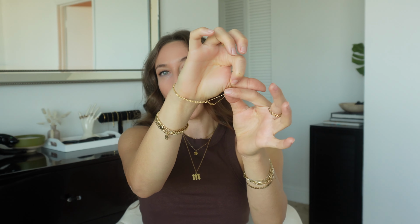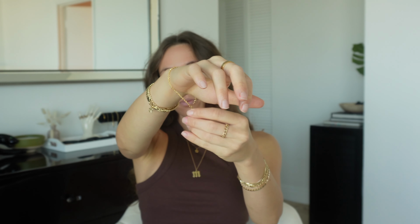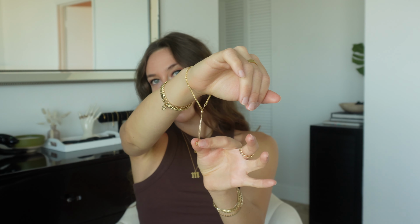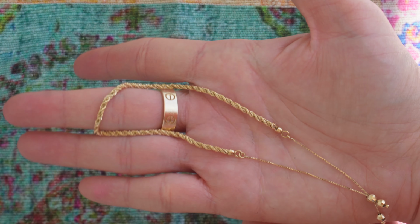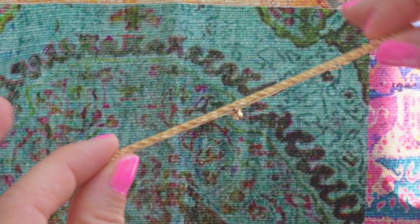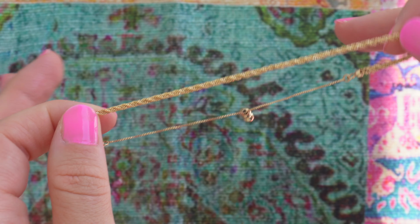I'm explaining it the weirdest way, but basically you take the little ball and you pull it and it tightens, and then it has this little piece that dangles. So I love it. I just love the way it looks. It's dainty, but it's kind of a cute little statement, and I'm just obsessed with this bracelet. When I found this and the fact that it was at TJ Maxx, I was honestly blown away.